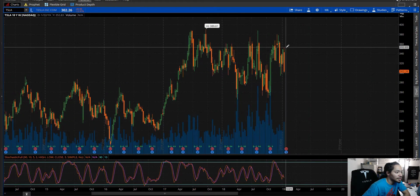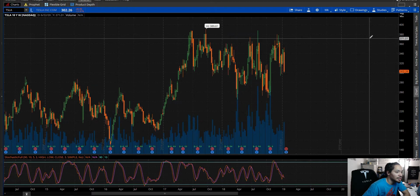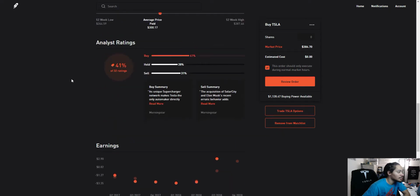So you can see here, Tesla stock went from about 350 down to about 300, even closing at 302 on Friday. So that's about a 13% drop in one day. So pretty massive move.